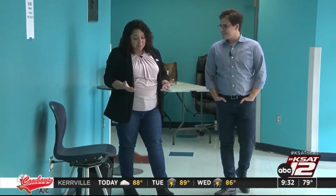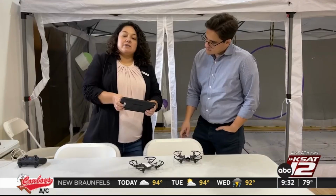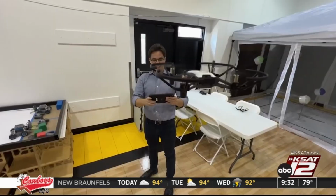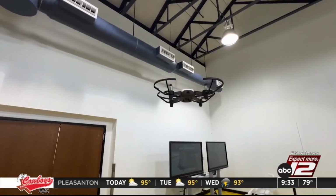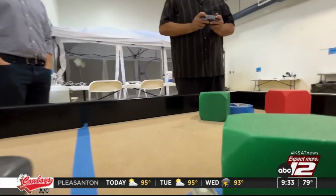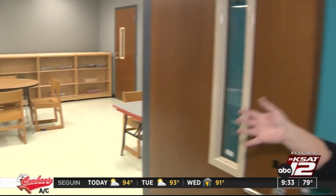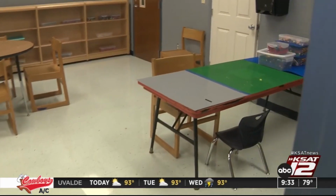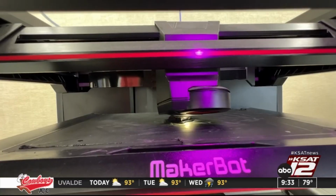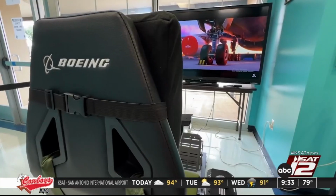And when I use the word Makerspace, I really do mean a place for makers to make. Megan Guerrero tells me everything from drones navigating an obstacle course to robots grabbing blocks is all just the beginning. This is like the entry. This is the minimum, just the basic. The Makerspace is a repurposed school building filled with different rooms where students can learn to make a podcast, create 3D printed designs, even sew their own clothes, and learn how to stream on Twitch.